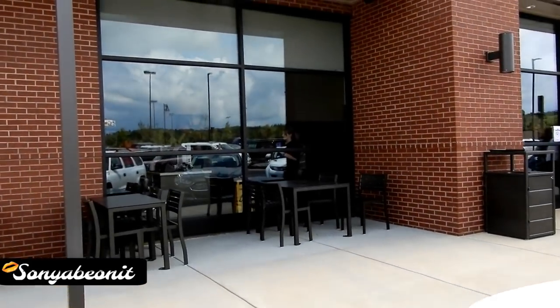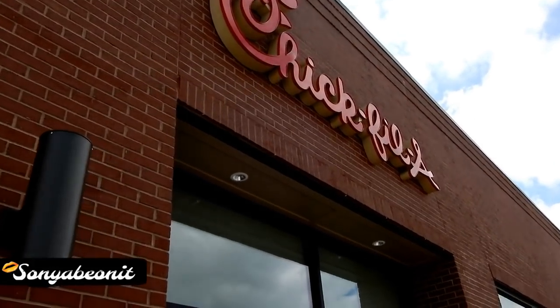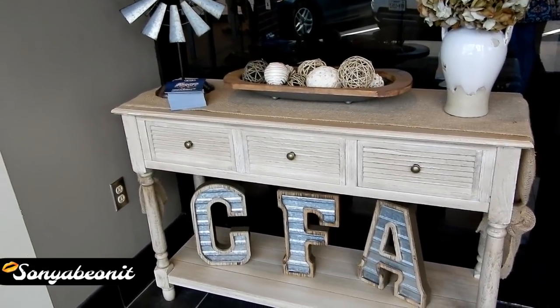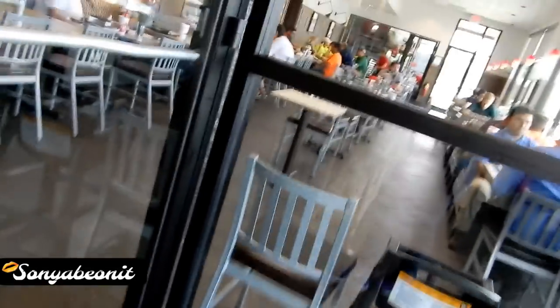Look how big this Chick-fil-A. This is a little lobby area. Damn, look how big the seating is. I ain't gonna put it on the full face. I'm too far from home. I think I'm gonna get me some lemonade while I'm down here. I just told him we got 2 hours to drive back home. I'm not gonna wait till we get back home.